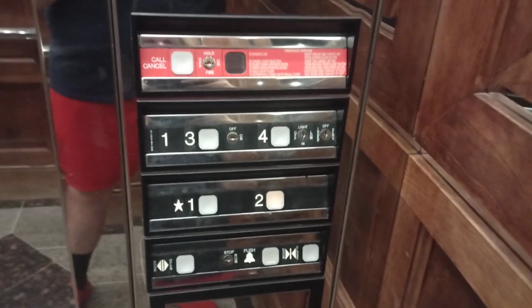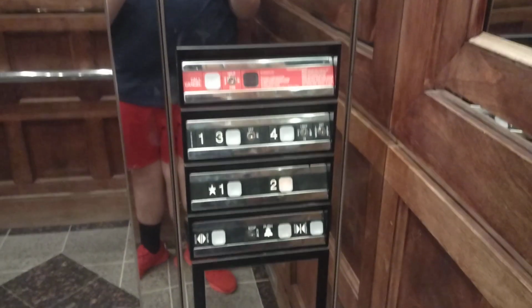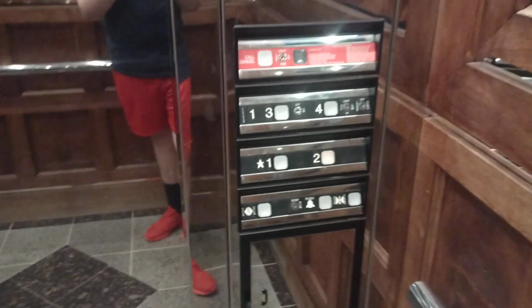Very tall too, like the one at the Baltimore building. Impulse fixtures, ADA compliant phone. Installed in 1998. I'm gonna switch on too because there's lots of people on the first floor. Yeah.